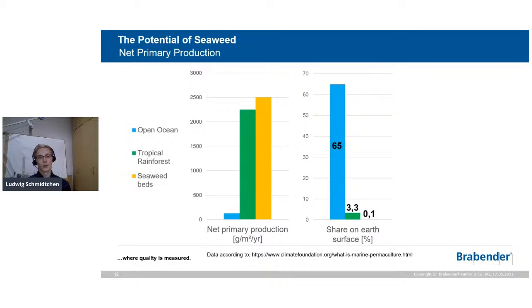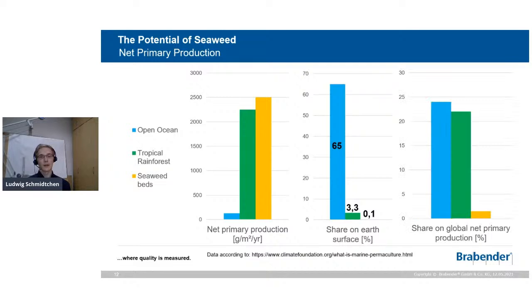If we combine the net primary production and the global surface areas, we end up with a share of the global net primary production. Here we can see that, despite the small net primary production, the open ocean has among the largest contributions to global net primary production. The tropical rainforest is more or less the same because the net primary production is so high, and we see that seaweed is a bit lagging behind. But this is also the potential of seaweed. If we manage to use this very high net primary production and increase it to a larger area where we are growing seaweed, we can change a lot of things and create a raw material for many applications.